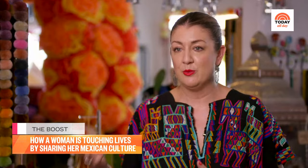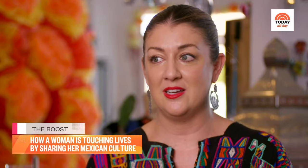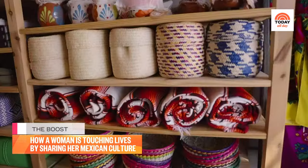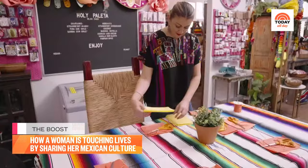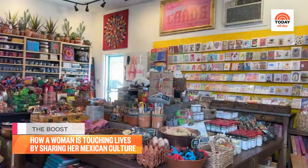Whenever we would travel, we would go to markets like this. In 2009, she brought some of those Mexican crafts back with her from vacation. And so I started selling at a farmer's market. Pottery, jewelry, purses. Alexia soon discovered she had tapped into something special because by the next year, she was ready to open her first business, Art Alexia.